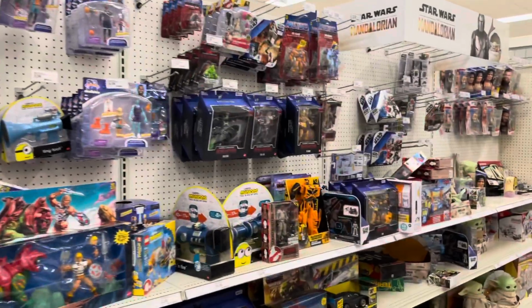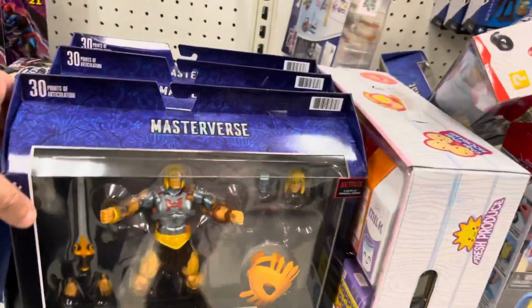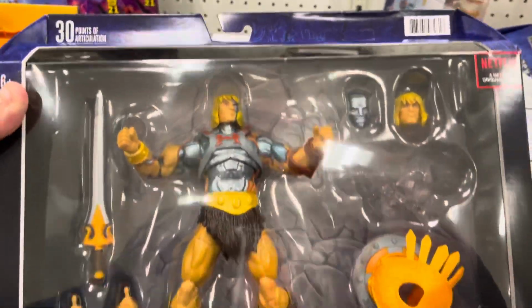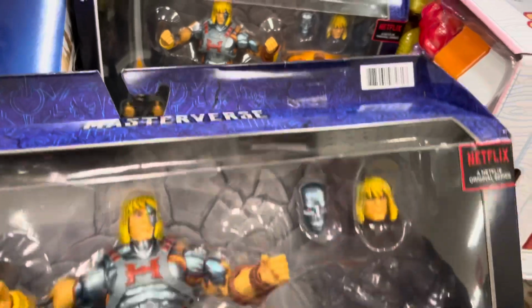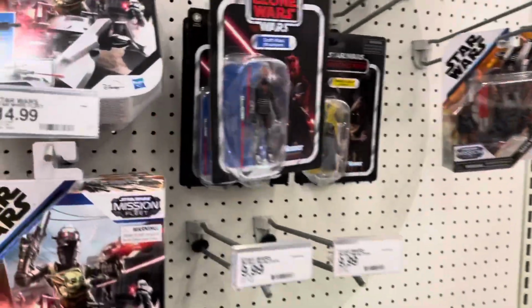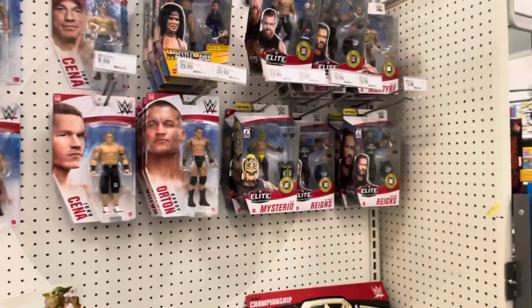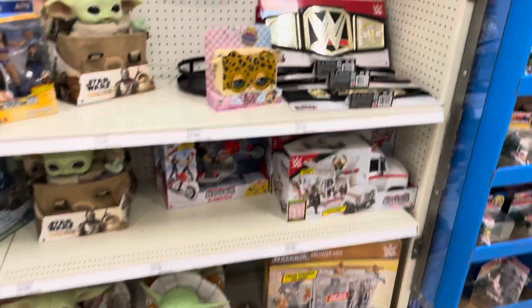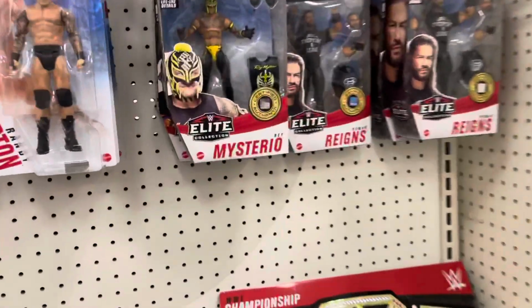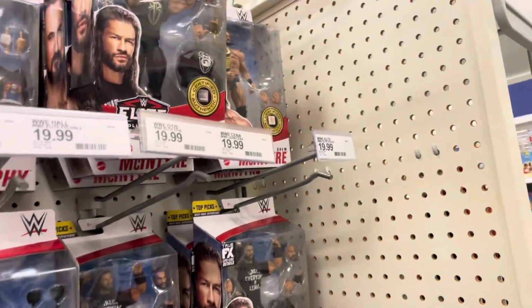Here is a Target, and this I definitely wanted to grab. I love Faker as a character, and even though this isn't a traditional looking Faker toy, I did pick it up. It's a great figure. It looks great, although I prefer the traditional blue. Nothing, unfortunately, in wrestling that's new here.